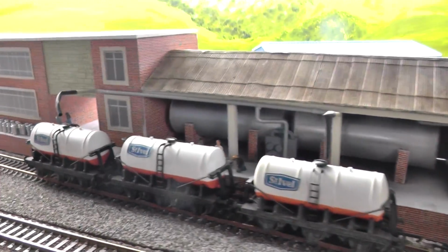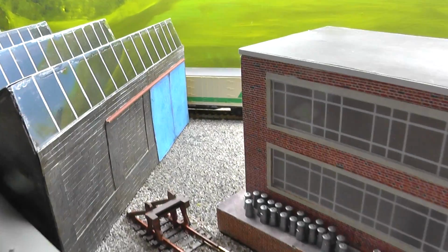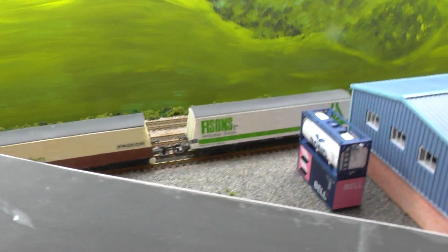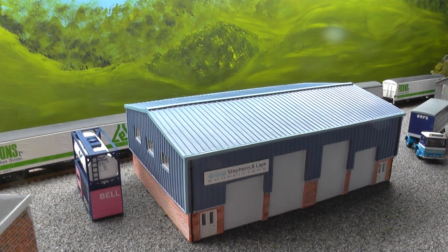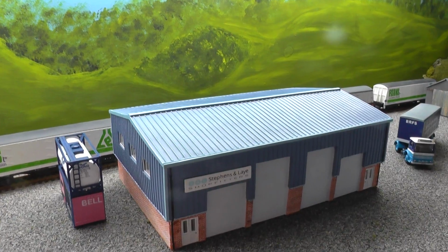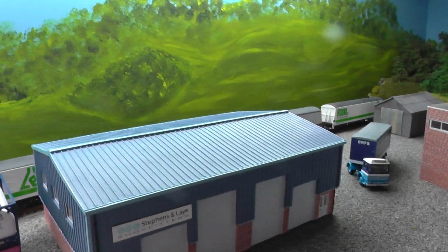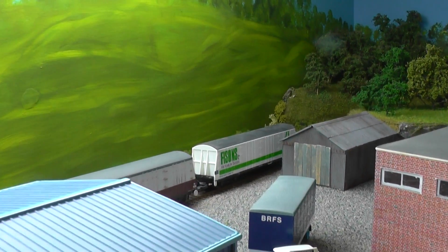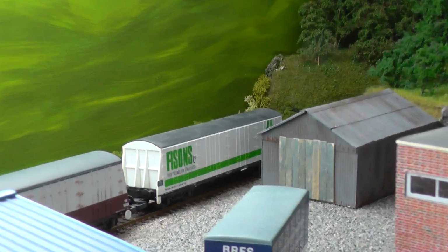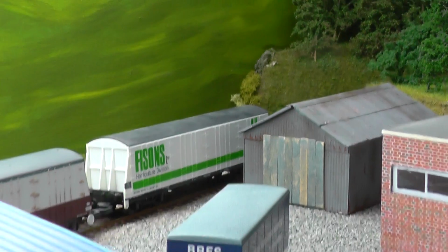So obviously we've got this building in place. We've got the paving done in behind. I had this, I think it was a Scaledale factory unit, which I thought we could work in behind. I'll have to make up a new sign and change that name on it. And then over there I made up a little galvanised shed. I had a load of offcuts, bits and pieces, so I made that up just as a little corner filler.